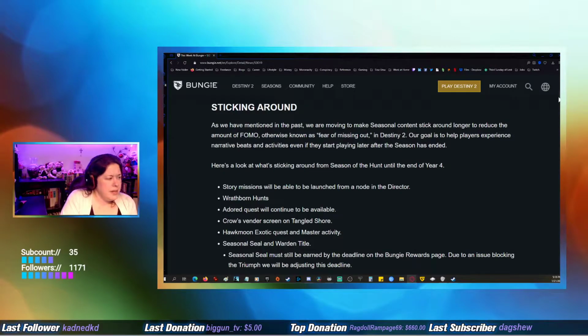Sticking around, as we have mentioned in the past, we are moving to make seasonal content stick around longer to reduce the amount of FOMO, otherwise known as fear of missing out, in Destiny 2. Our goal is to help players experience narrative beats and activities even if they start playing later after the season has ended. Here's a look at what's sticking around from Season of the Hunt until the end of Year 4. So, anywhere between September and December. I have no idea when the new year is going to start.